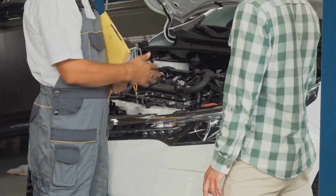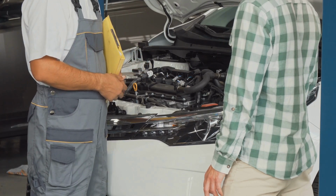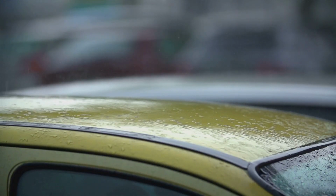Mechanics and owners alike agree, a little regular maintenance goes a long way toward keeping your car dry and trouble-free. Don't ignore a leak, even if it seems minor. Fixing it early can prevent much bigger problems like mold, rust, or electrical issues inside your car.